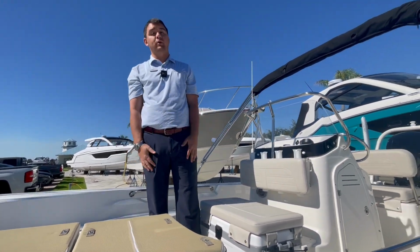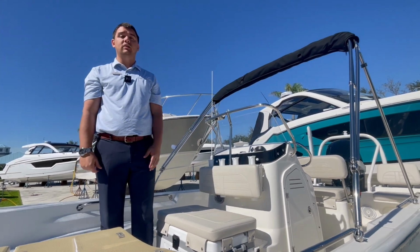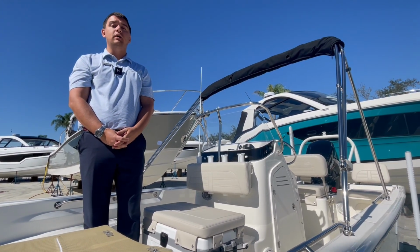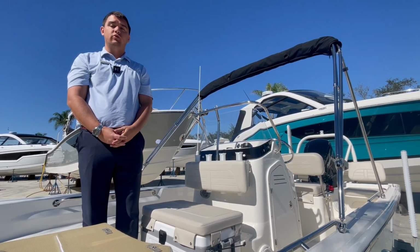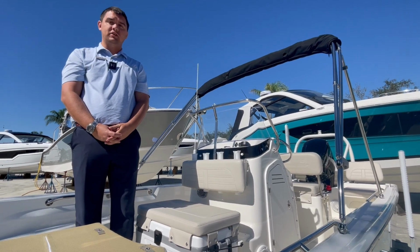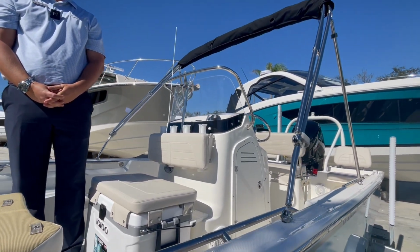This is a beautiful boat, again practically new. It does have Mercury Platinum warranty for the engines, as well as the Vantage protection for your cushion package.